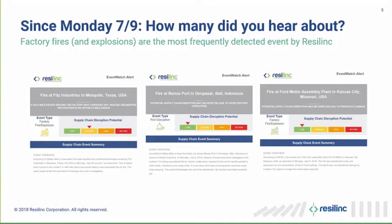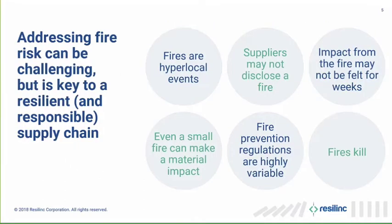And you can see, there's various disruptive potentials here. But the thing is, you never really know how a fire is going to impact you, and sometimes it can take weeks to even understand or even realize the impact. And so, because of that, there's a number of factors that go into making addressing fire risk extremely challenging.